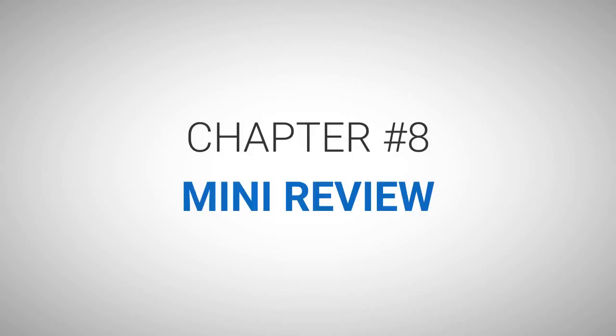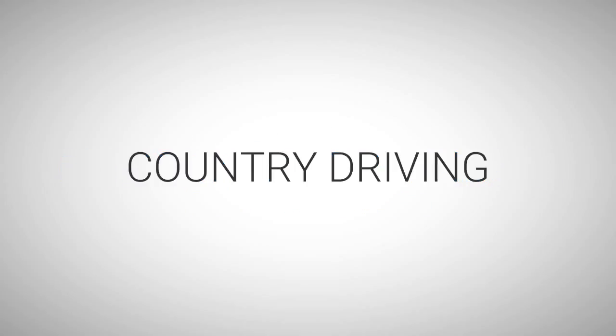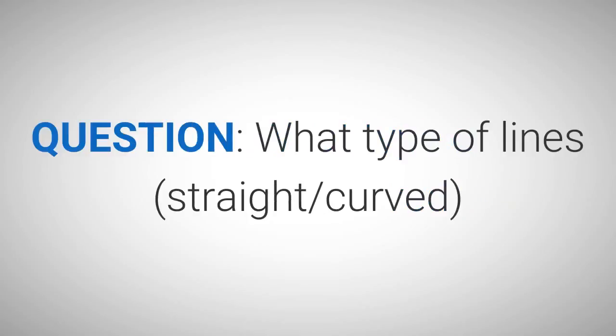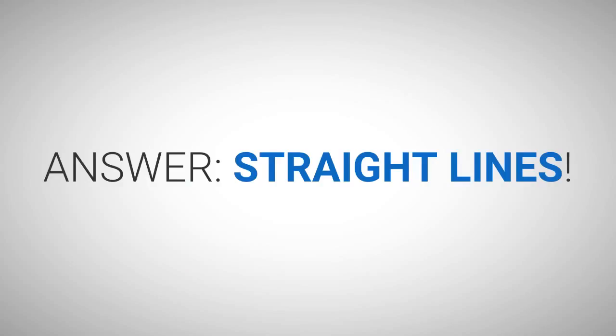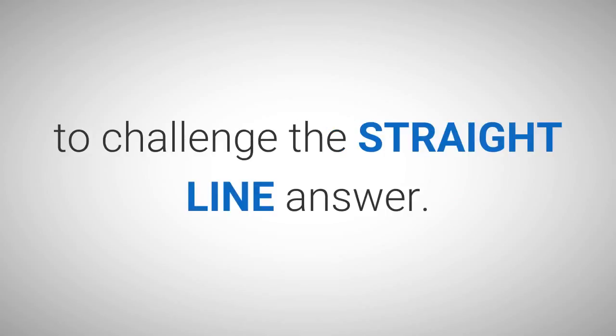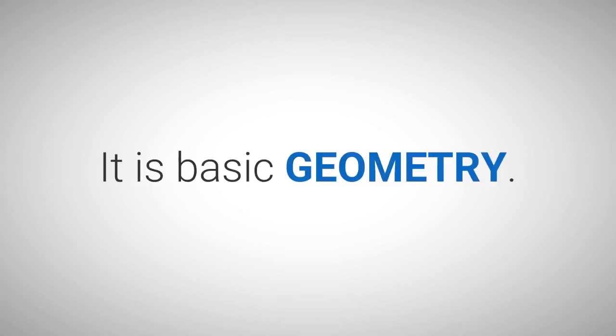Chapter 8 Mini Review. We report, you decide, country driving. Country driving, a favorite of the force. Question: what type of lines, straight or curved, make the bend in the road identified by the sign, picture number 15-8 below? Answer: straight lines. But the road curves is generally what is said to challenge the straight line answer. The D team responds: it is basic geometry.